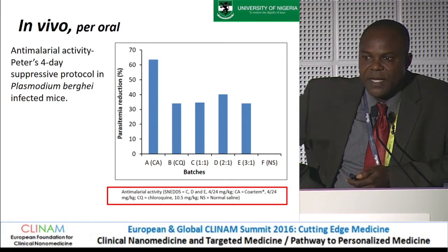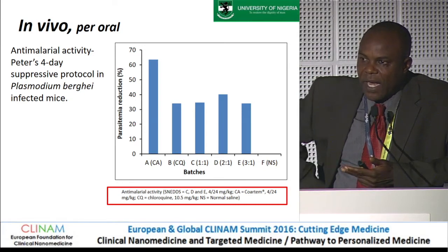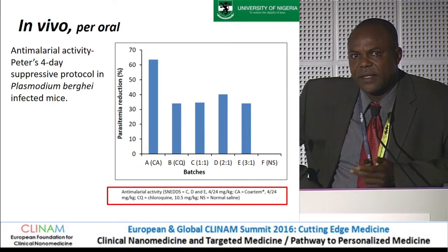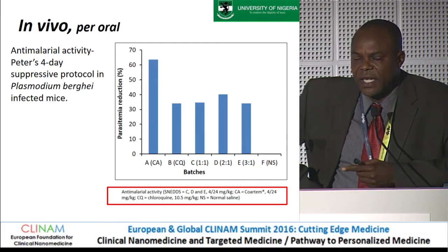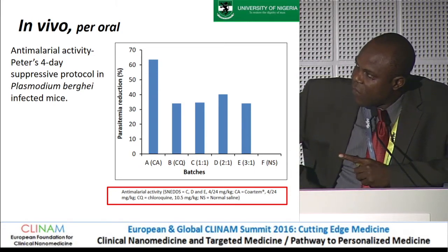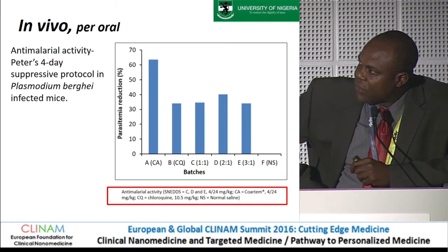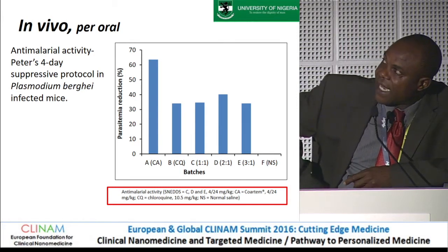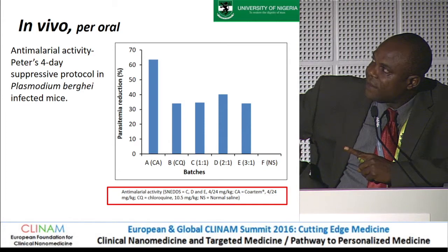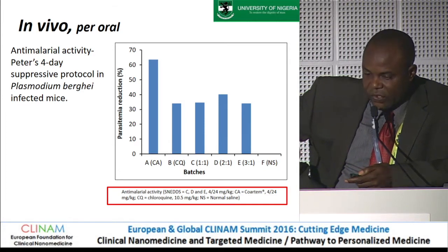We administered to mice, and we allowed the mice, we passaged it in mice, and made sure that it could go. And then we administered the drugs to the mice and checked the different parasites by parasite counting. We administered different doses according to body weight. So at the end, we were able to come up with the figure which we are showing now.